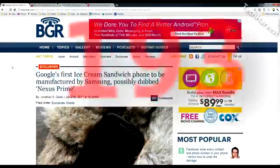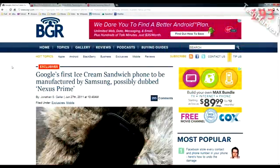Okay, in this video we're going to explore Android's next big thing, and that's Android Ice Cream Sandwich, which is the next iteration of the Android OS, and the Google Nexus Prime phone, which is going to be the new tip of the spear, the new reference product, the new flagship device for Android. You're going to get vanilla Android on it, no skins, straight up stock Android Ice Cream Sandwich.